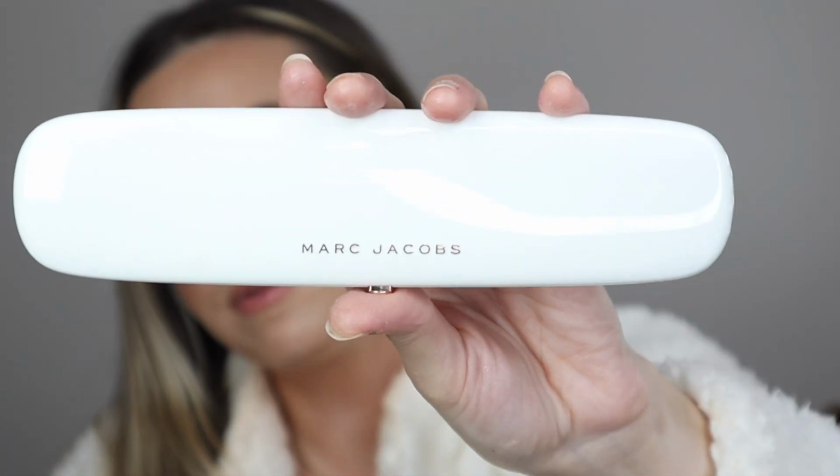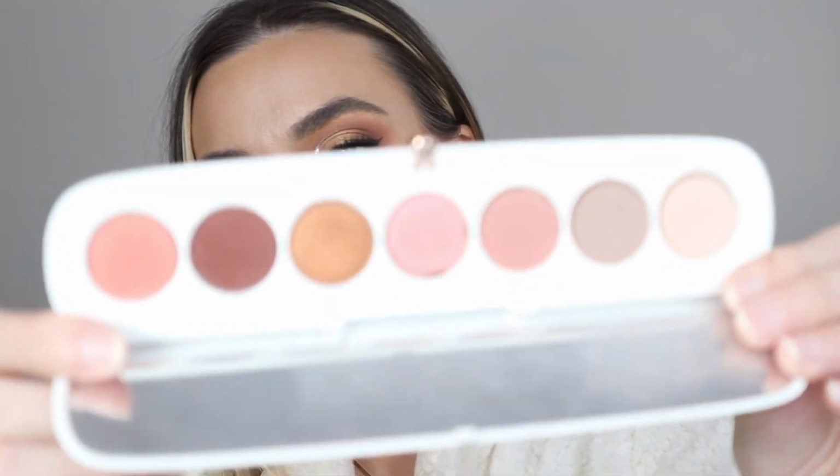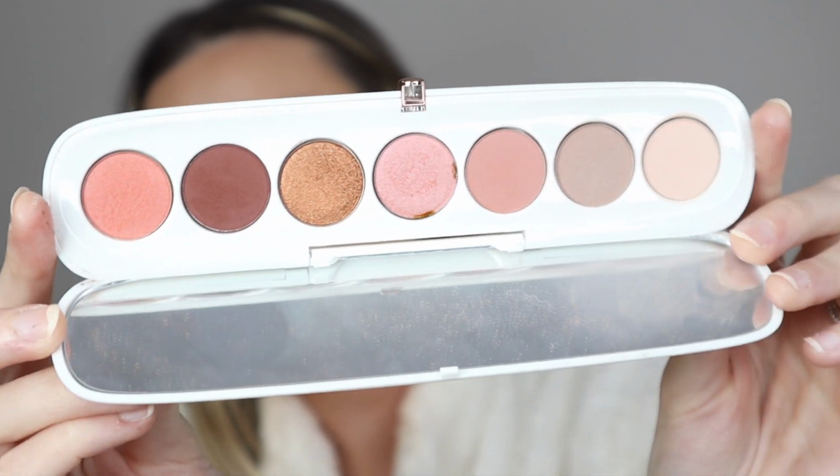Next is a Marc Jacobs palette. Anybody remember Marc Jacobs Beauty? This was the Fantasine palette, which is all kind of rosy gold tone shades. The formula of this was absolutely terrible, so I need to get rid of that.